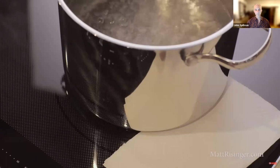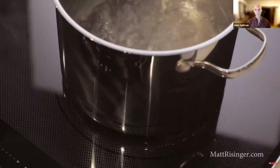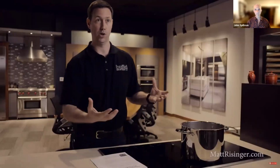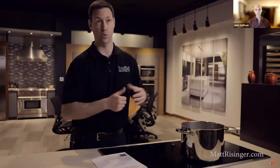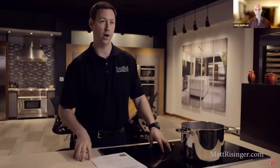In fact, if I had a recipe on the countertop and that recipe happened to be near that burner, it would not catch fire. There's no safety concerns with this induction. That also means that if I boil over a pan of some milk or whatever, it's not going to actually burn onto the countertop. So cleanup is going to be quite a bit easier.